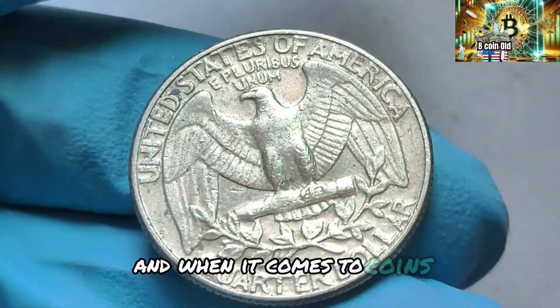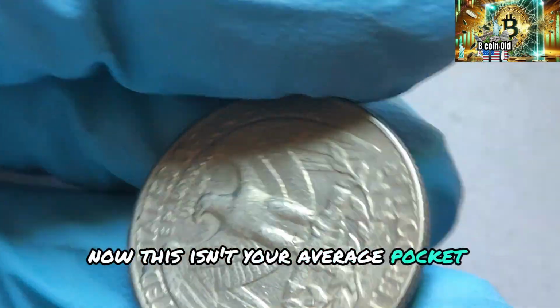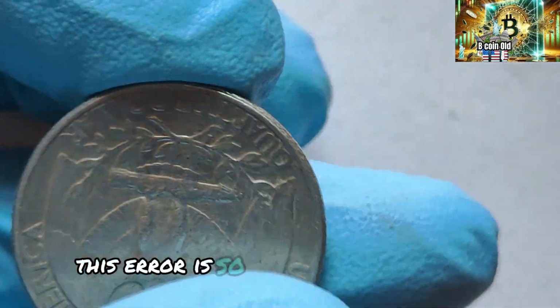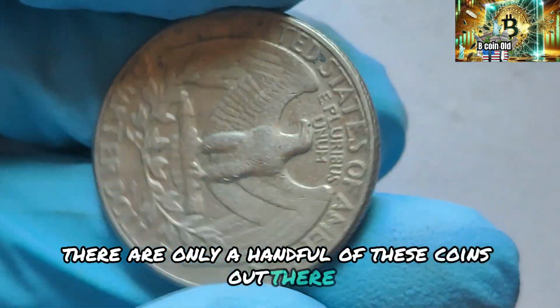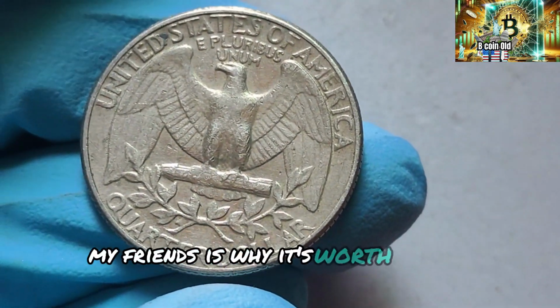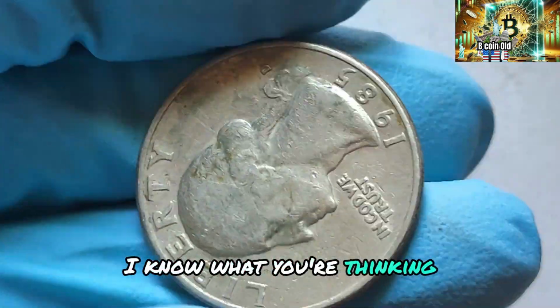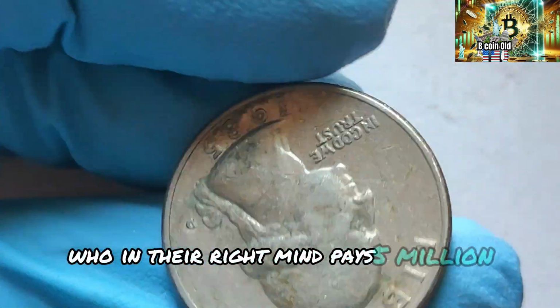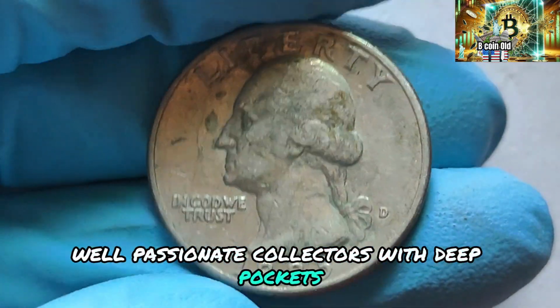And when it comes to coins, wonky equals money. Now, this isn't your average pocket change mistake. This error is so rare, experts estimate there are only a handful of these coins out there, like maybe 3 or 4. That scarcity, my friends, is why it's worth a mind-blowing $5 million on today's market. Now I know what you're thinking. Who in their right mind pays $5 million for a quarter? Well, passionate collectors with deep pockets, that's who.